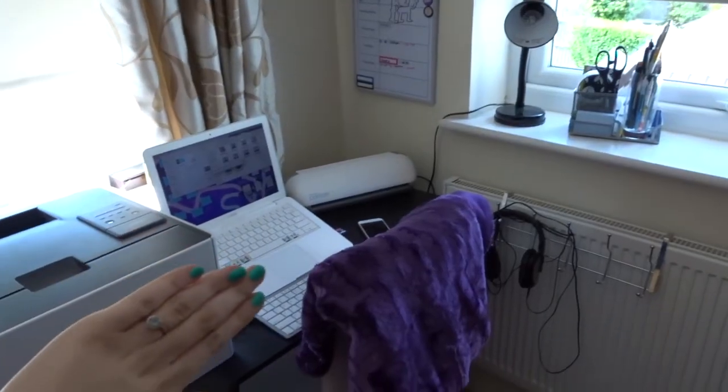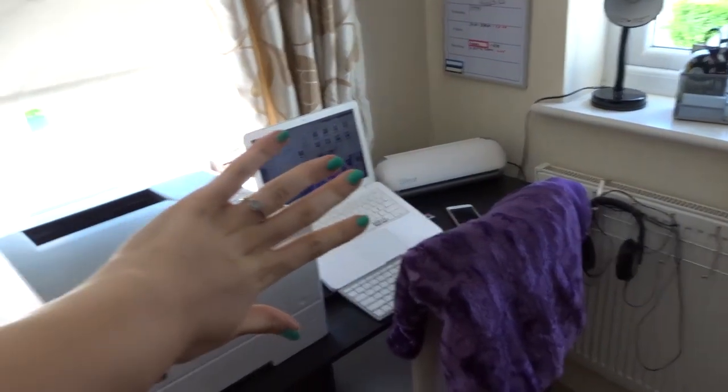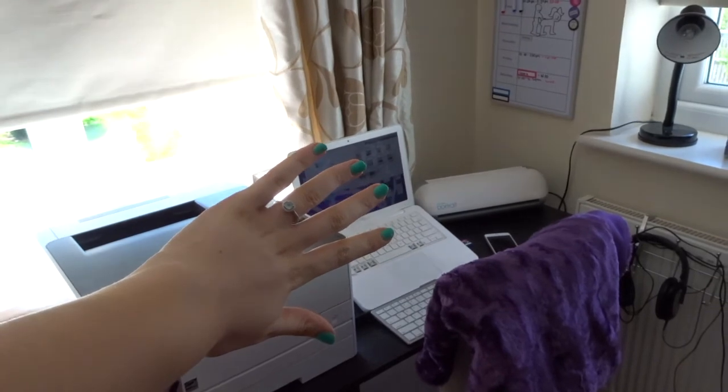And one thing to note before we go round, it's not perfectly tidy, but I thought I'd do a realistic show round of my office as it normally looks, as opposed to having it picture perfect, because I just don't have time for it. So I'm just going to do this here. Here's the printer, but yeah.